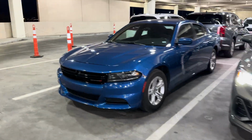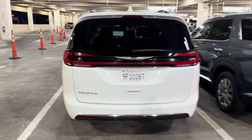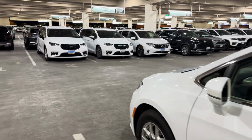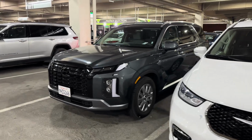We got an Audi over here. There was a Mustang hardtop. Over in the reserve, they got a bunch of Mustang convertibles. A minivan here. This is all executive aisle. More minivans, a Honda minivan you don't see very often. And I think that might be a Palisade.